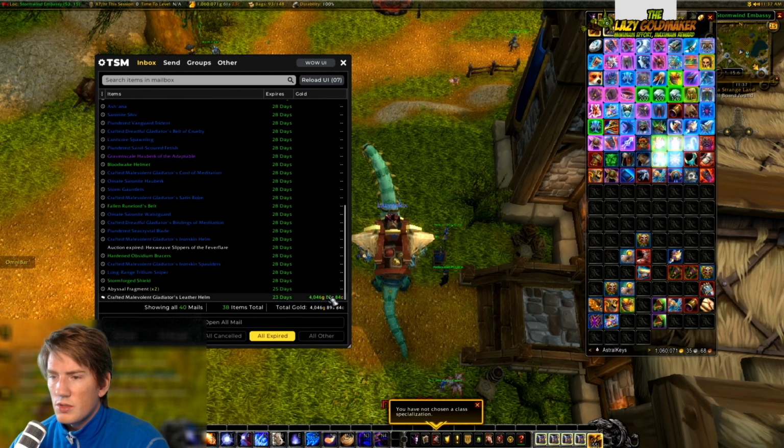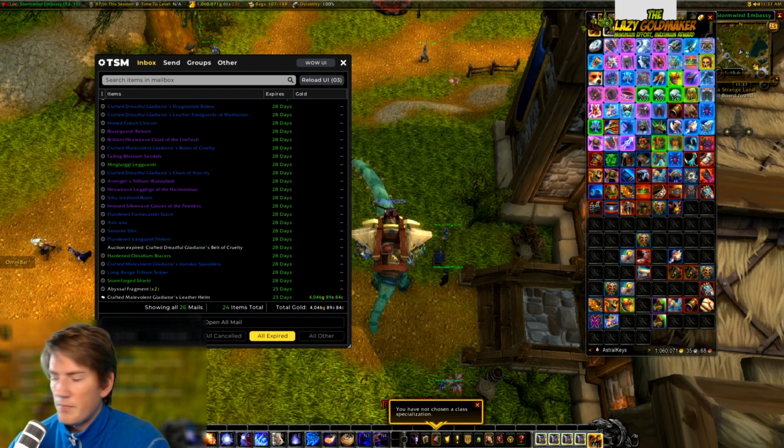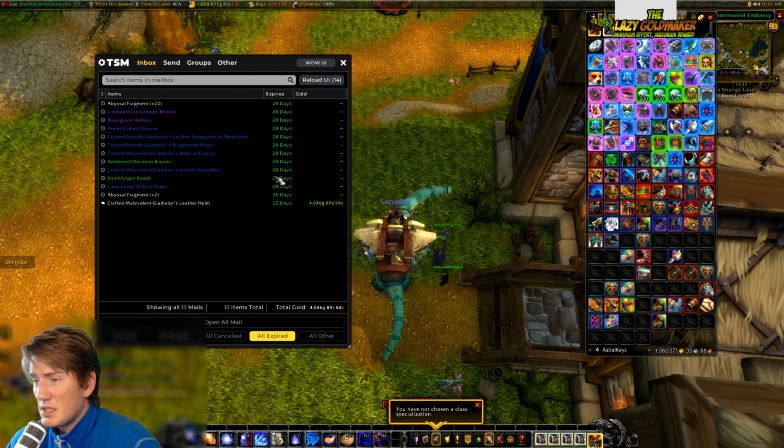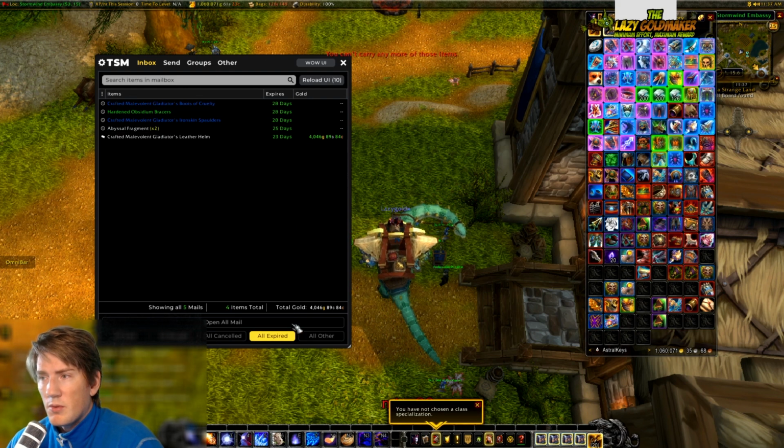So there's that. Oh, we sold a crafted Malevolent Gladiator's leather helm for 4,000 gold. Not bad. This is also a realm where I've had a lot of 0 gold mailboxes, so just getting some sales at all makes me quite happy.